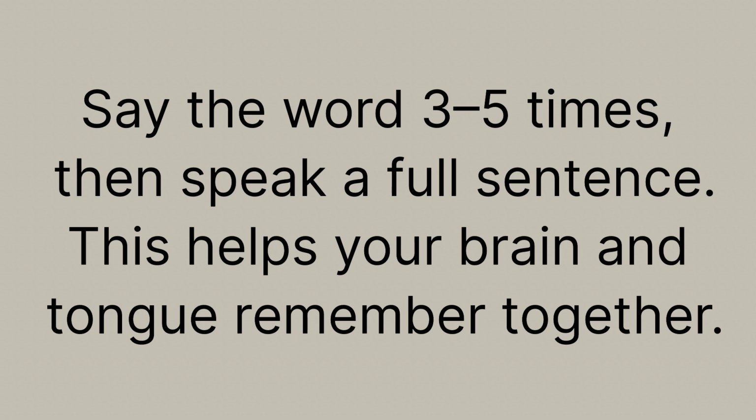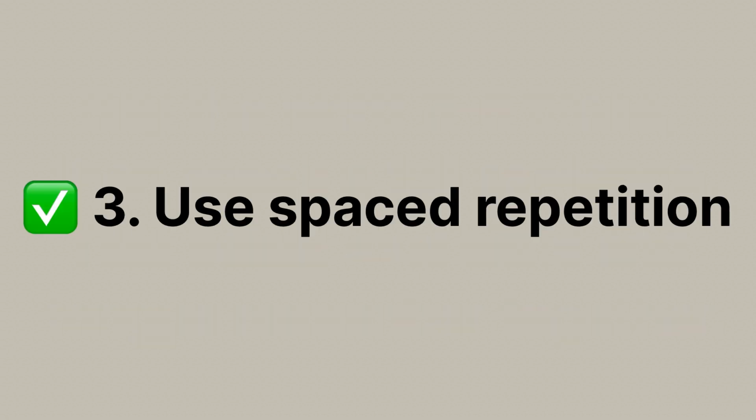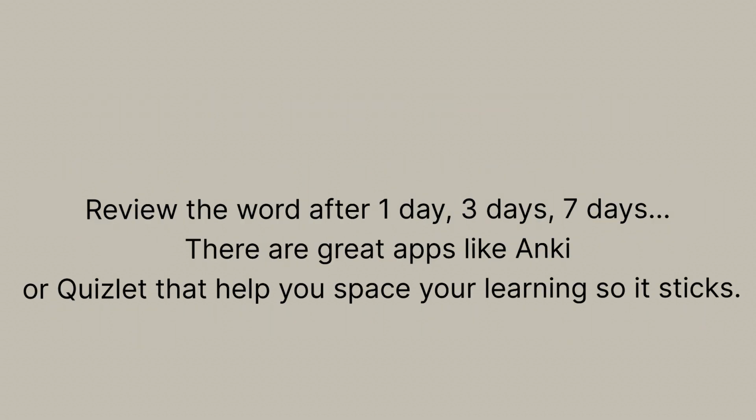Second, speak it out loud. Your mouth has memory too. Say the word 3 to 5 times, then speak a full sentence. This helps your brain and tongue remember together. Third, use spaced repetition. Review the word after 1 day, 3 days, 7 days. There are great apps like Anki or Quizlet that help you space your learning so it sticks.